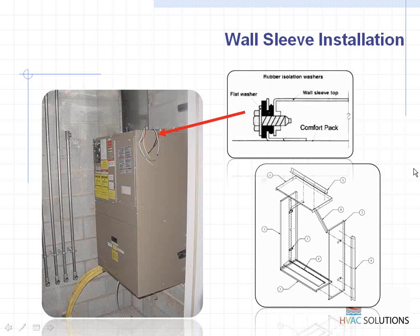Let's see. Question was, with how tight construction is becoming, have they done anything about the holes in the exterior louvers? I'm not quite sure what you mean, so you can maybe expand on that, or you can call me a little bit later. I can answer that question. Okay, got a couple more questions.